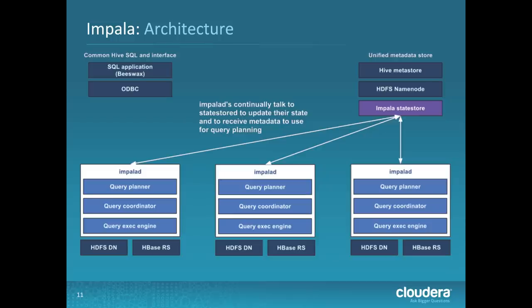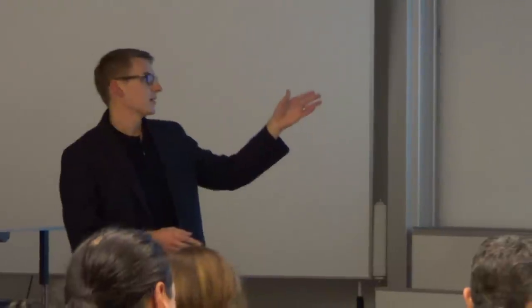So in a basic setup, we've got three Impala processes here. The Impala state store at the top runs alongside the main node and the Hive store. And over the other side, we've got basically whatever SQL you want to develop. You submit SQL queries to Impala over ODBC, or with the Hue Beeswax plugin, which connects to Impala. And the Impala Ds continually talk to the state store to update the state and to receive metadata from the query planning.